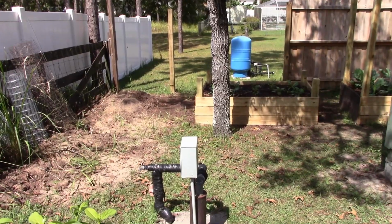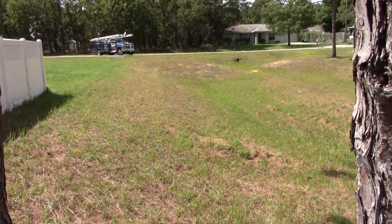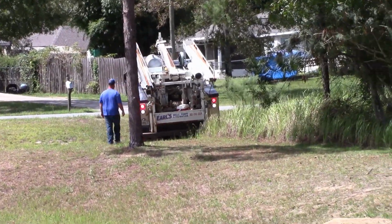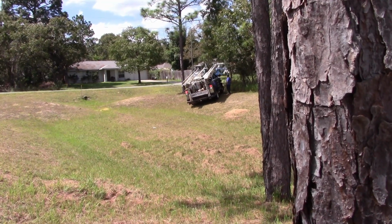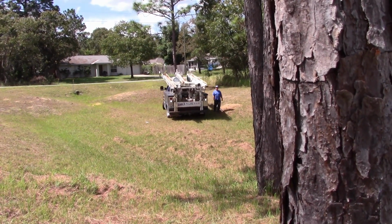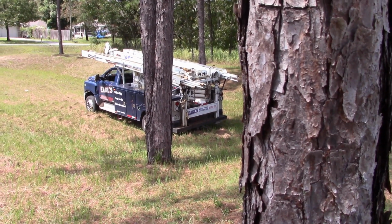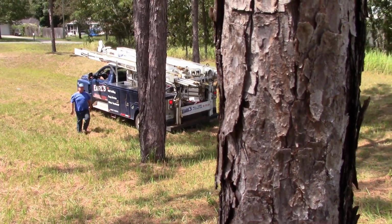Awaiting the well guys. Well, here they are. We're going to have to get across this drainage ditch here and get across over to here. Let's see how this goes. They locked in the four-wheel drive because we got to go up this hill.